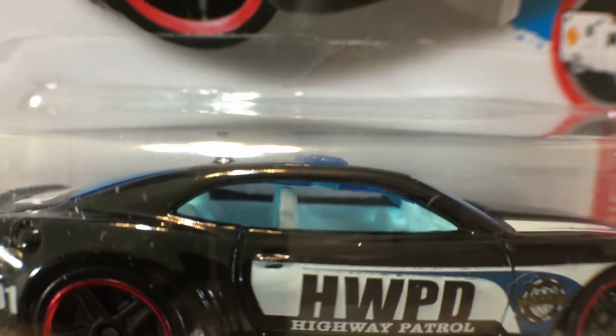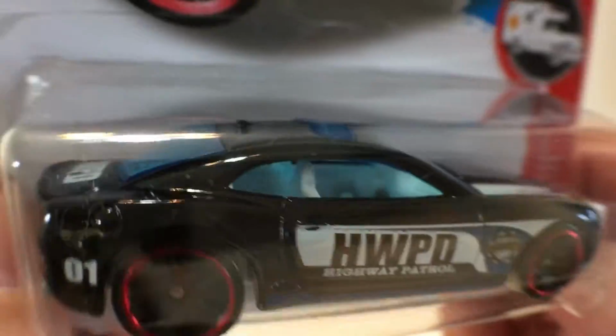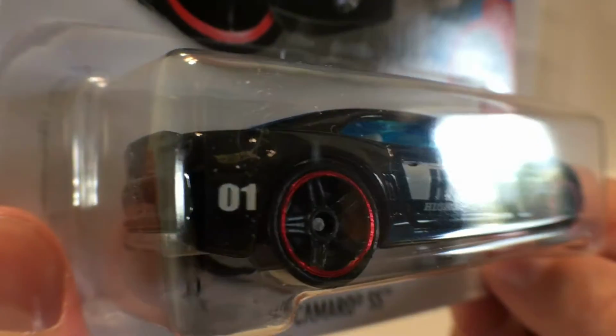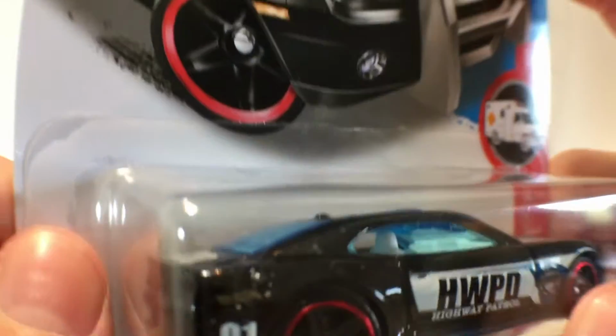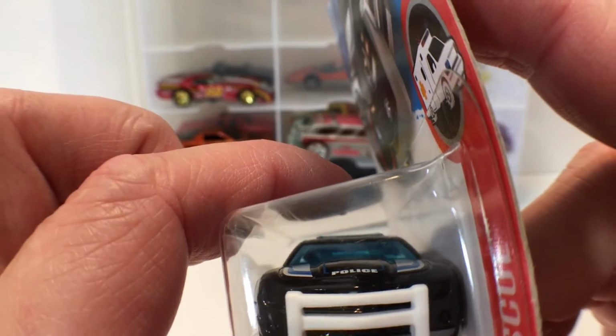But here we go. Now look at the police bar on top. You can't even tell it's there. It's almost flush with the hood. It's almost non-existent, and from that angle you can't even see it. But here we have gloss black. We got shiny chrome red around the rim, white plastic bumper, white plastic interior, blue windshield. My guess is they put it blue because they wanted the bar to be blue, which isn't much of a bar at all. Let's look at the front of the car. You can't even hardly tell it's got a bar on it.